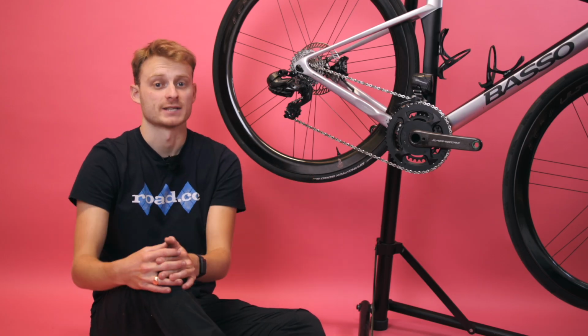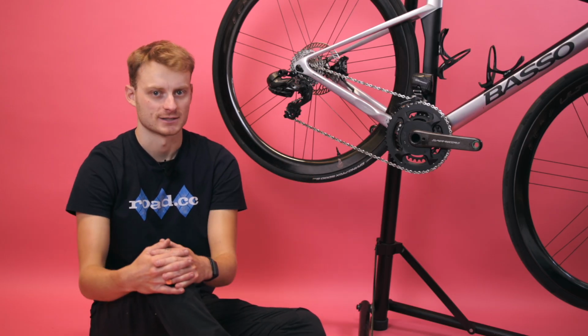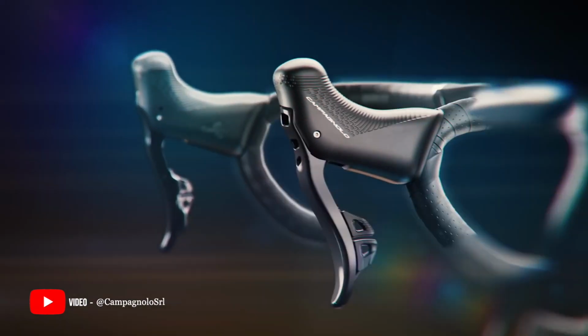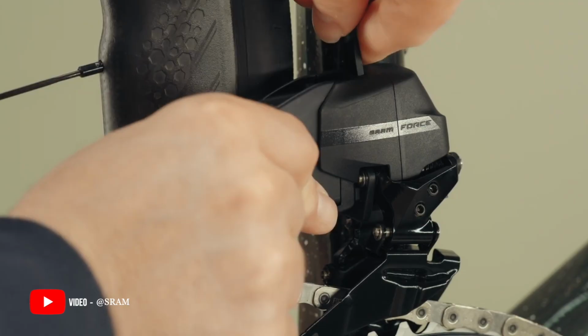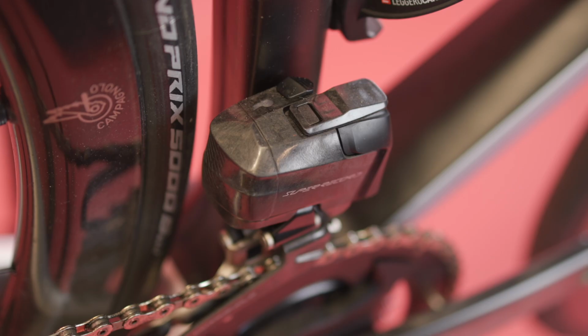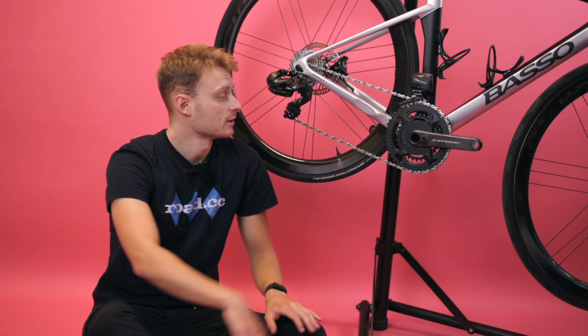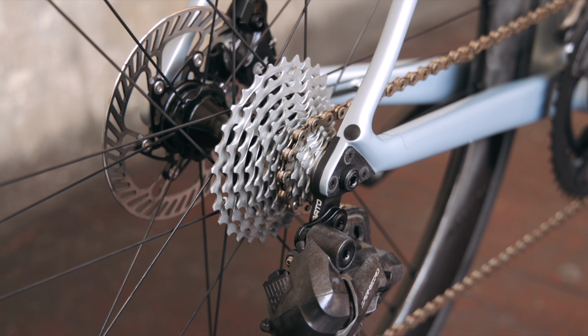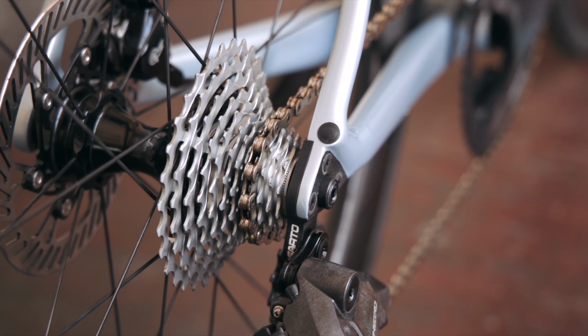Campagnolo's Super Record groupsets have always been on the expensive side, but this latest one differs because, as the name suggests, it's wireless. Like on SRAM AXS groupsets, each mech has a separate battery, but unlike on SRAM, they're not interchangeable. So if one runs out of battery out on the road, then there might be a bit more swearing. Also, like we've seen with SRAM, the chainrings have got smaller, thanks to a wider range cassette. The smallest sprocket at the back is a 10 tooth, and that means that the chainrings don't have to be as big to get the same gear.